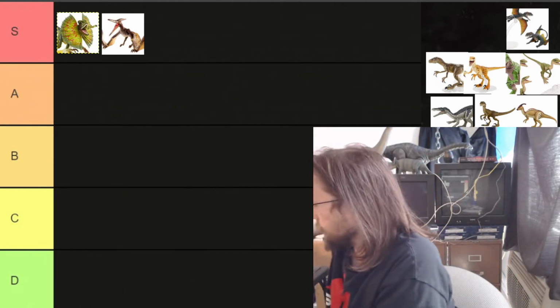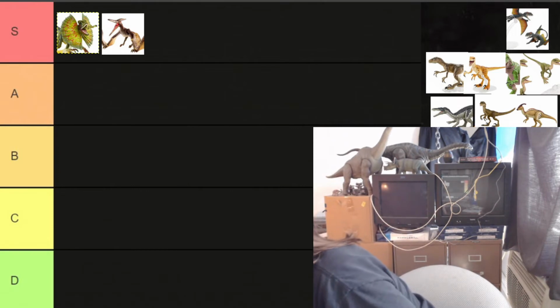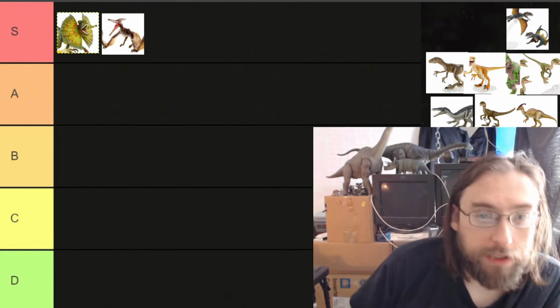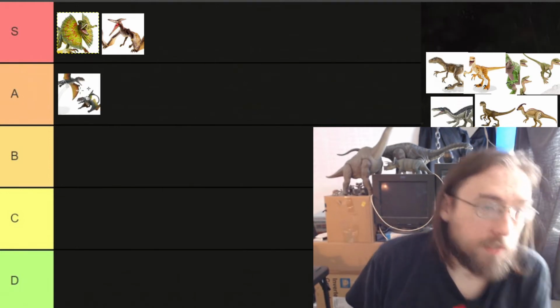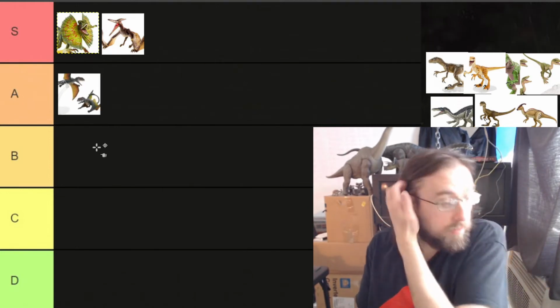Not too much else to say about the dimorphodons. It's not a very beloved species by any means, but it is a solid little pterosaur figure. I think we can put him in A tier. I think that's still a pretty good figure.